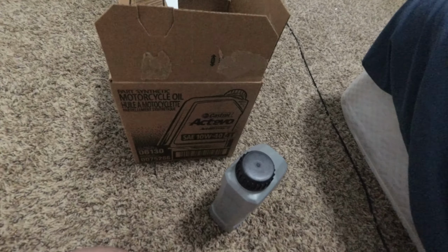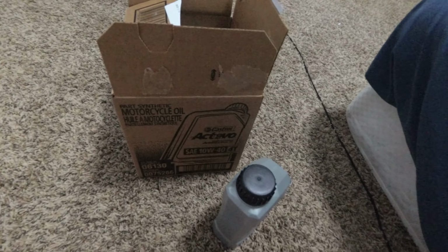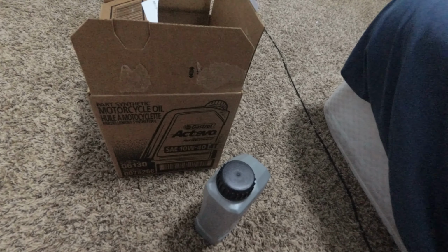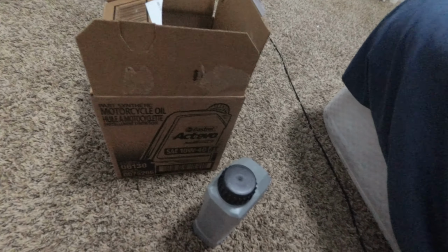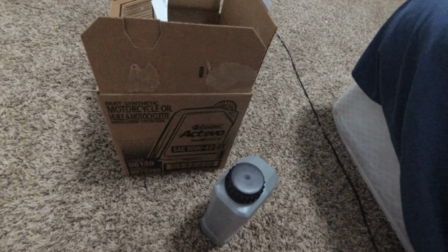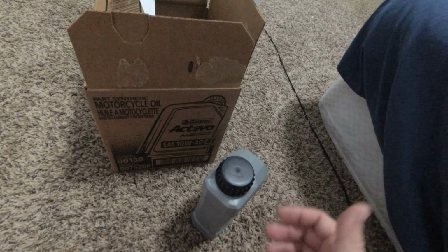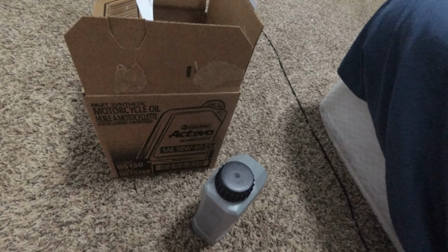I just want to talk about oil change intervals real quick, because people want to know what kind of oil to use, or how often to change the oil and everything like that. Well, for oil filters, I've heard that you should change it every other oil change. So say if you're changing your oil every 2,000 miles, change your oil filter every 4,000 miles.